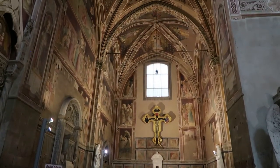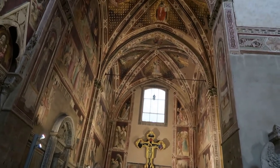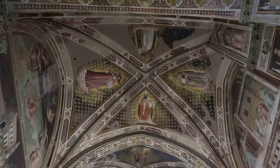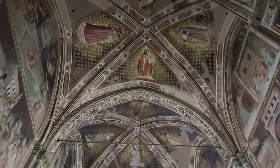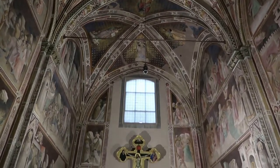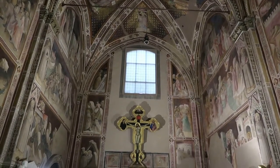There are several side chapels on the back side of the church with some awesome artwork. Many of the frescoes in here were done by Agnolo Gaddi between 1387 and 1390, but there are works of many other artists as well.